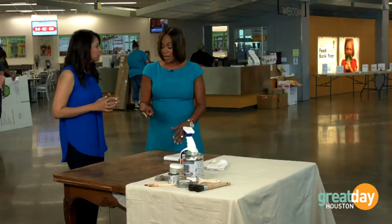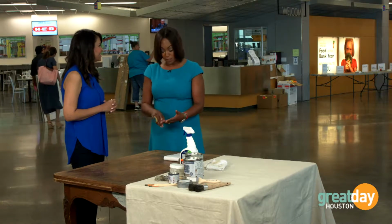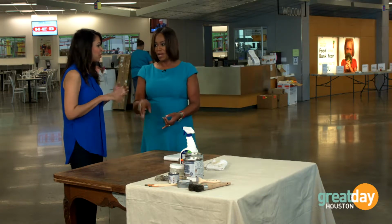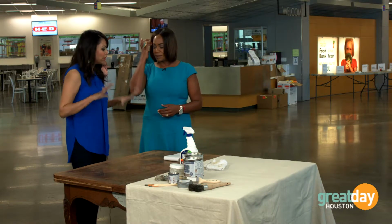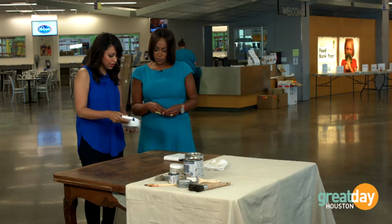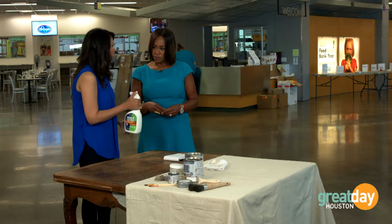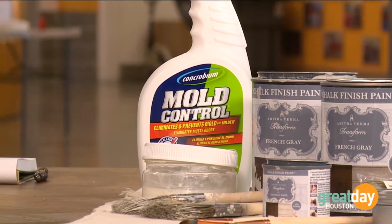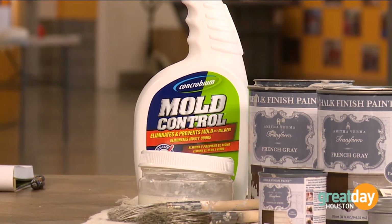Now the other thing, we know that this was black water. Black water is the worst water because it has everything in it that you don't want. Sewage, all kinds of germs, bacteria, E. coli. So once it's nice and dry, I want you to use a product like this to help get rid of the mold and mildew and bacteria. I sprayed it all over my piece, and then I'm going to let that dry for about a day.